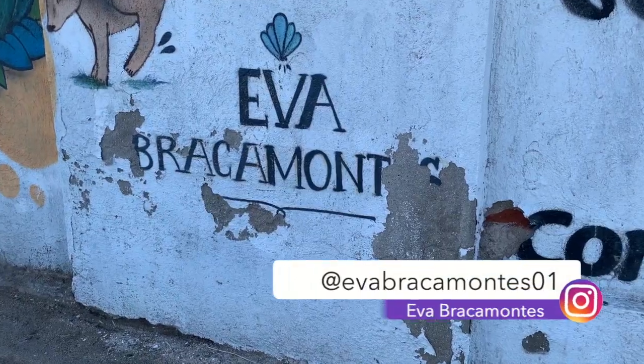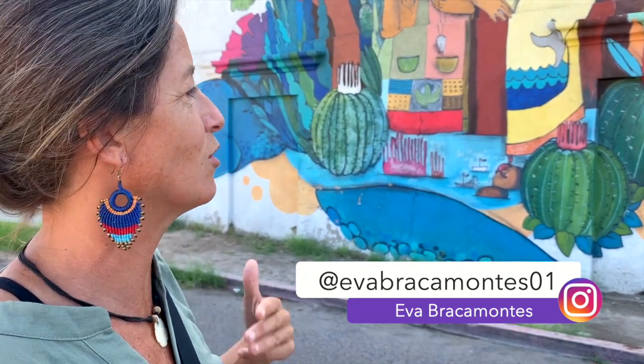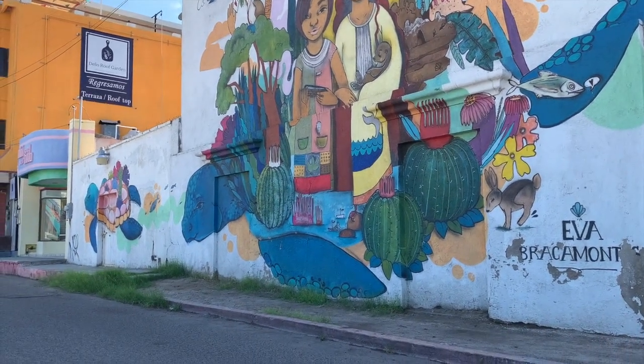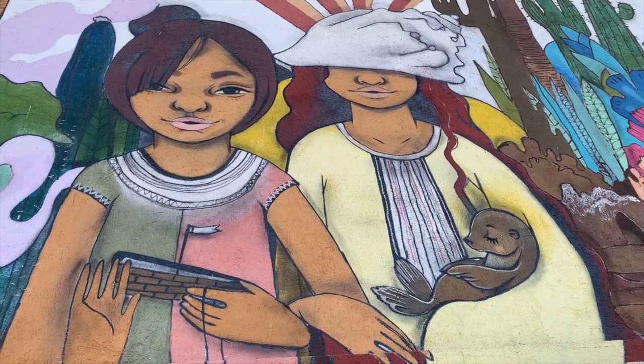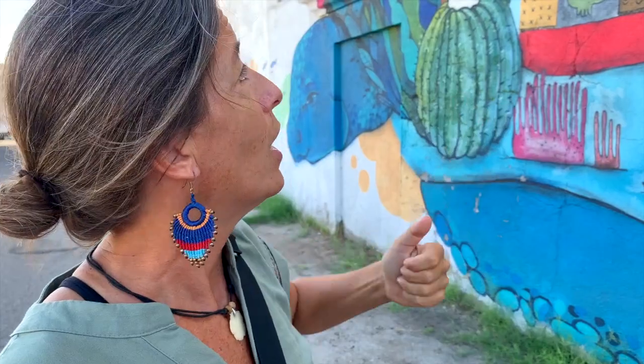And Eva Bracamontes, who is from Veracruz, has been very touched by that story because it's a story of a group of fishermen who managed to save the stock of pen shell. They were living from the pen shell for years, but the pen shell was just going down. So here in this mural you can see two little girls who are the daughters of the fishermen from that neighborhood. And they are the new generation, who is supposed to carry the message of conservation.